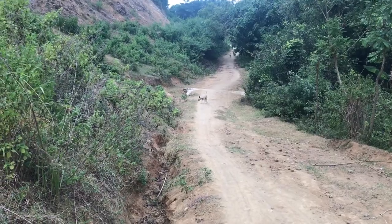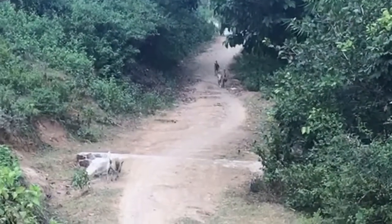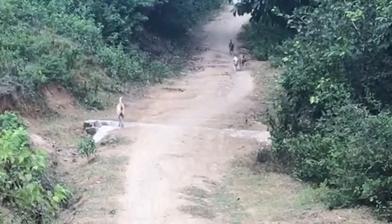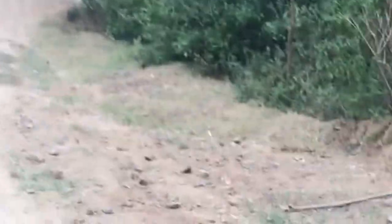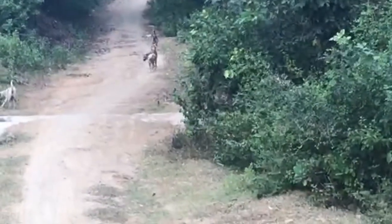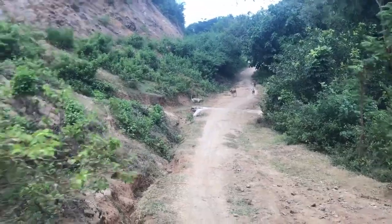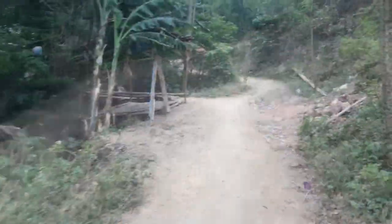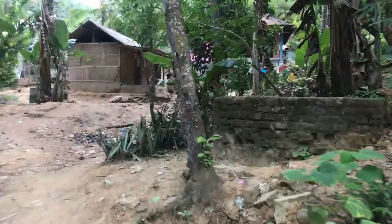Good God. Oh look, they're coming. It's like the posse, they're on the trail. Watch what happens when I walk towards them. Yeah, they stop. You're a bunch of scaredy cats. Huh, what a cool place.